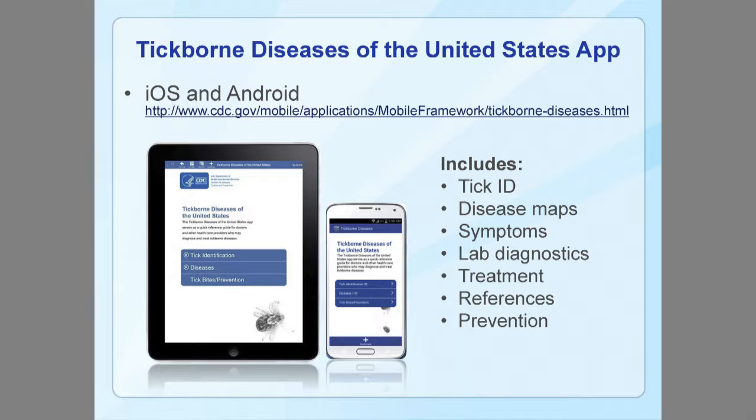Lastly, I wanted to mention it's also now available as an app to download. So if you go to our website again, you can download it for various types of devices, which can be helpful, especially if the print copy is not available and you can take it with you wherever you go. Next slide.